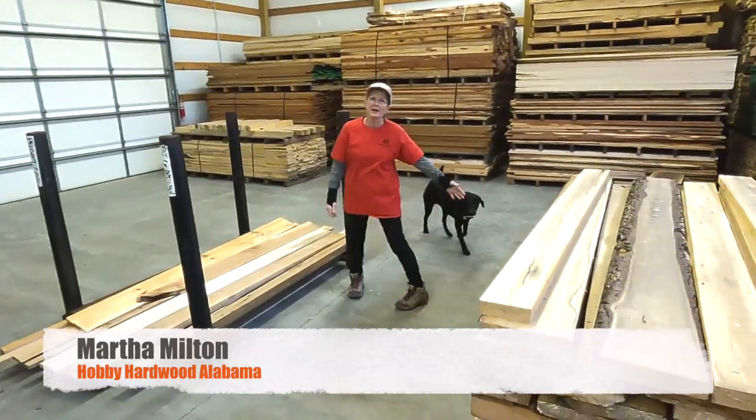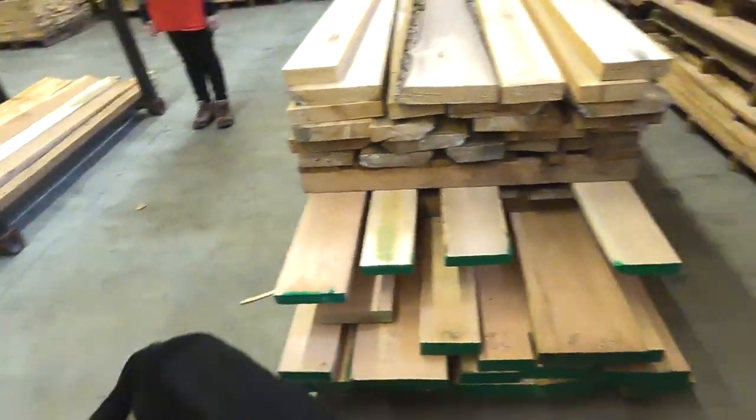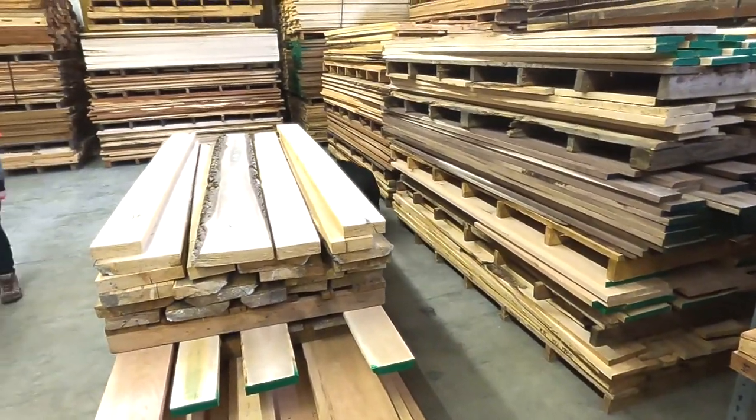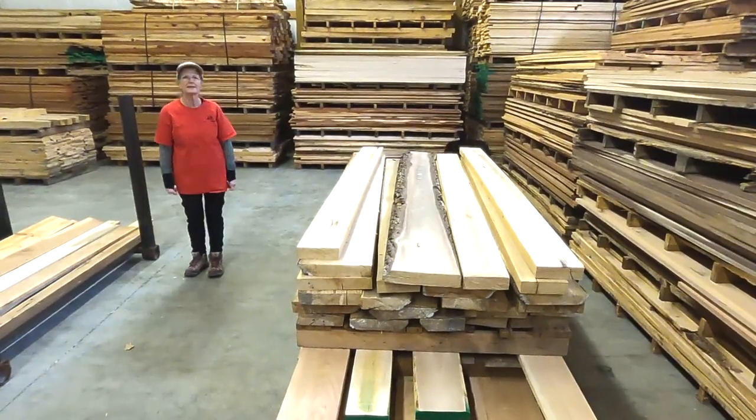And this is Chip. Chip is our sawmill dog. He's been out here since he was a puppy. He's about 4 years old. Everybody loves him. He's really friendly and loves kids and people.